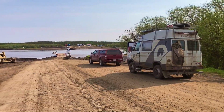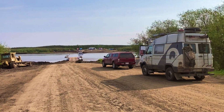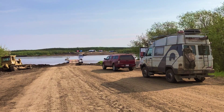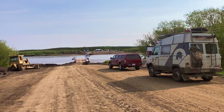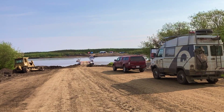There are two ferries on the Dempster Highway. This is the first one and they are both free. I guess since everything just freezes for half a year here, there is no concrete landing or concrete ramp, just basically soil and gravel that they keep maintaining on the other side right now.